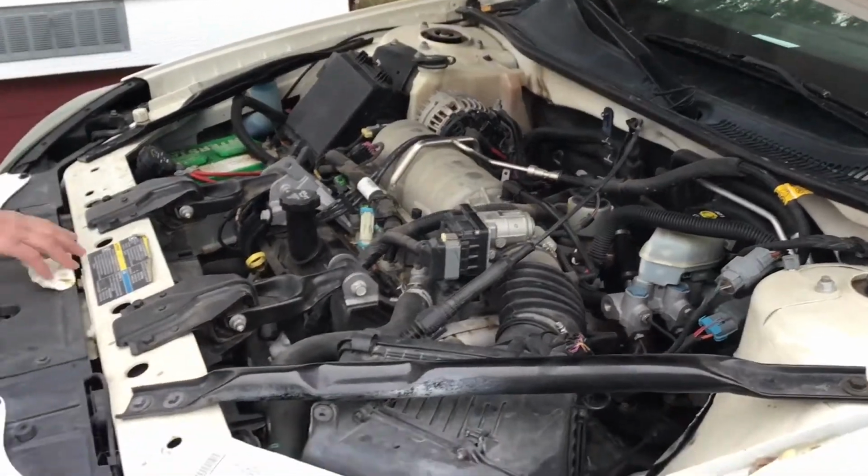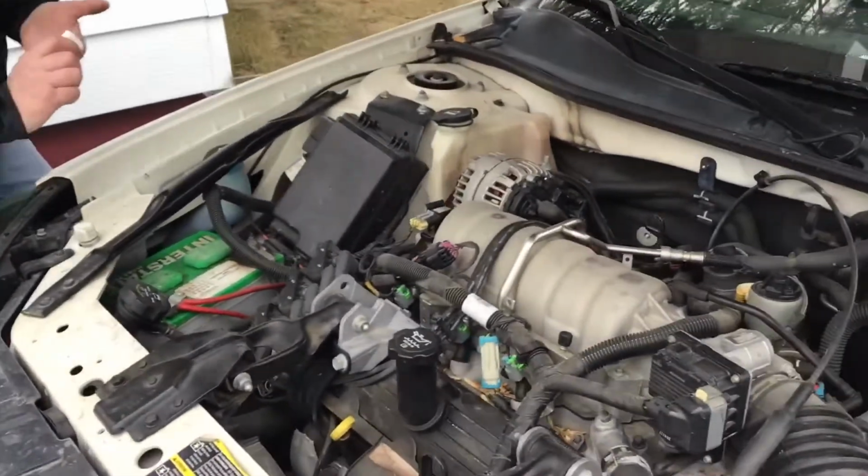Trying to find my power steering pump. I know it's around here somewhere.